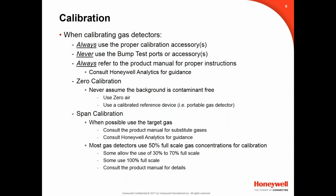So most of the detectors are going to use 50% of full scale. So if you are calibrating a combustible gas sensor, you'll use 50% LEL of whatever the target gas is. Most cases, that's methane. Some of our instruments, though, do allow you to use a calibration gas that is anywhere between 30 and 70% LEL.